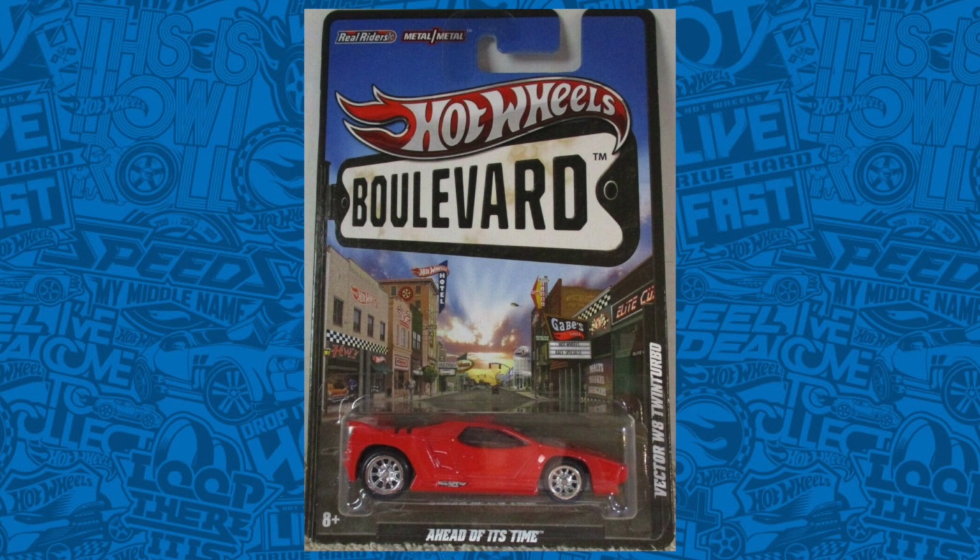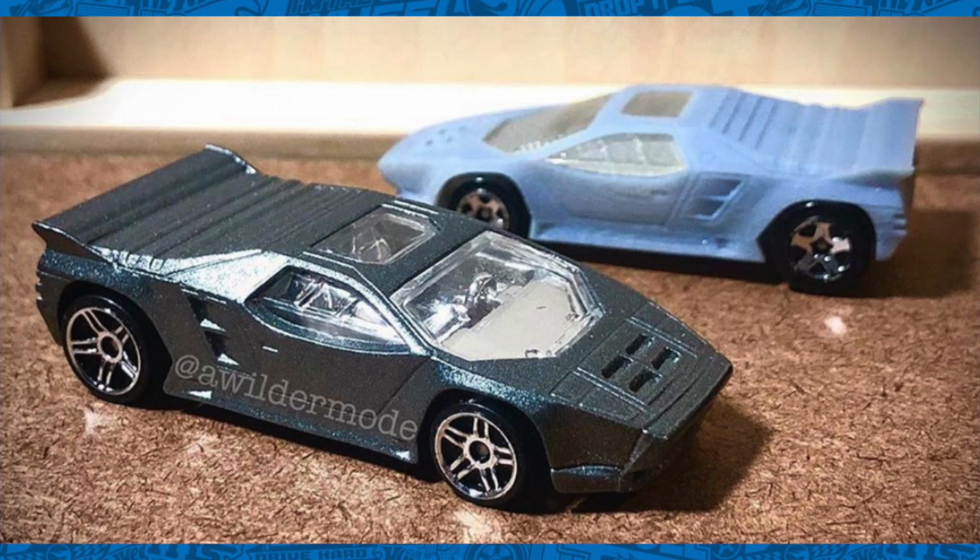Another casting that is coming out as a new redesign is the Vector W8. This casting was originally released as a Boulevard series, but it's getting re-released in a new design. I really liked Vectors back in the day, so I'm really looking forward to this new casting.